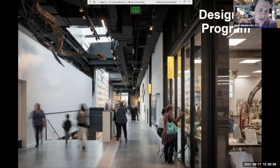So, you know, this is a great follow-up to MoMA because it really does provide the whole picture and range of sustainability in a project.